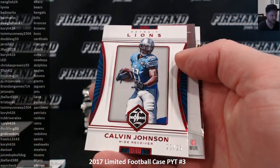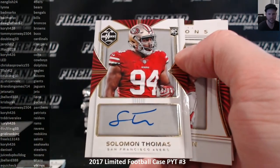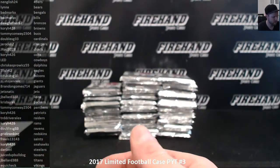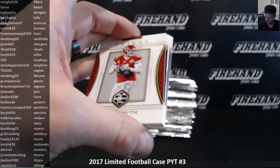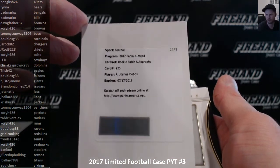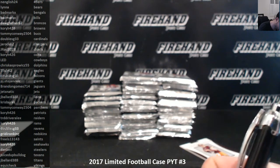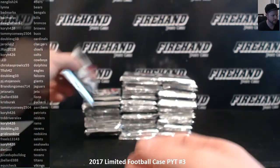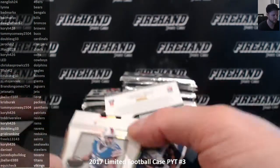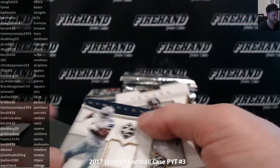Calvin Johnson /25 for the Lions. Jay Ballard. And a Solomon Thomas autograph rookie /99, the Niners, and English 24. Josh Dobbs, rookie patch auto for the Steelers, Dan Ixel. 2 for 2 on redemptions. Shady McCoy /49, the Bills. And Dez Bryant jersey for the Cowboys at /125, LED.